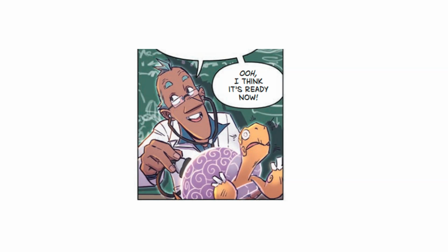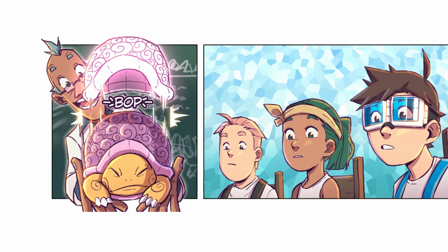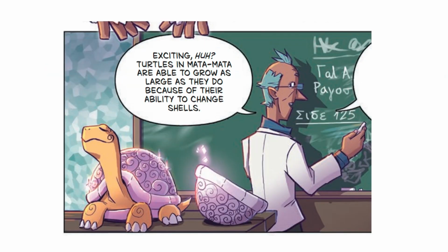For instance, one thing they teach at this school is how the turtles are able to grow so incredibly large. You see, as the turtles of Mata Mata get bigger, they undergo a process called shell changing, where the shell is switched out so they can keep on growing, almost like how a hermit crab changes its own shell. In other words, most of the daily life in this village revolves around turtles and tortoises.